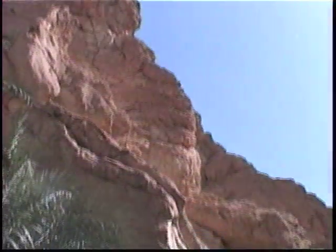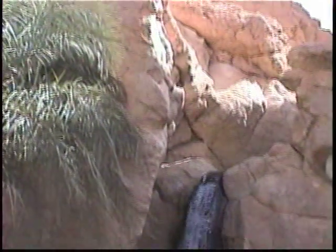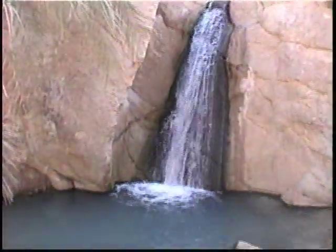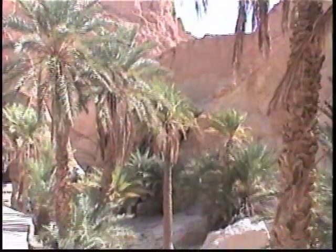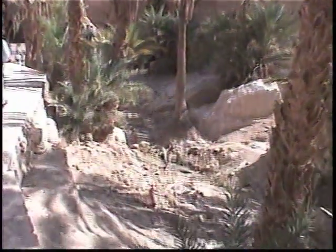So the oases are based on a big number of little springs that spring in on the way of the streams, and they feed the low parts of this area. And here we find the palm trees, which shelter lower trees, which shelter vegetables.